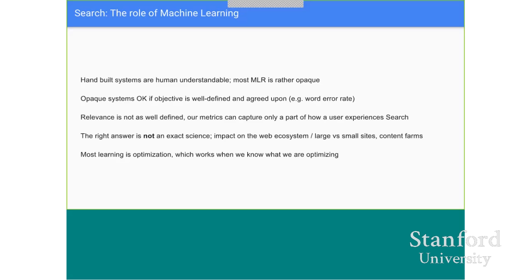So we need to look at the individual query examples. We need to understand what the patterns of wins and losses are, and try to make a decision as to what we think is the right change.